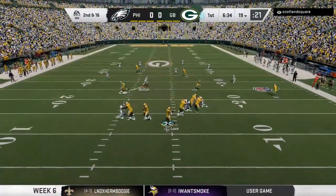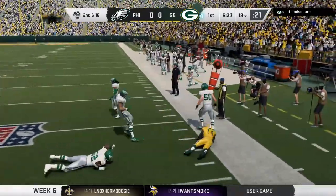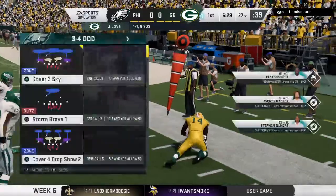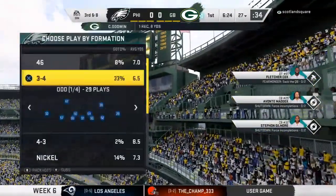Operating from the gun, Love. There's the Penn State man. It's Chris Godwin, and they'll bring him down at the 27-yard line. 8 yards on the completion, but now they face 3rd down.